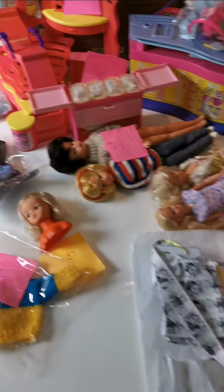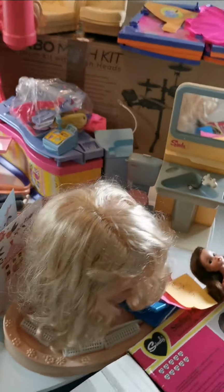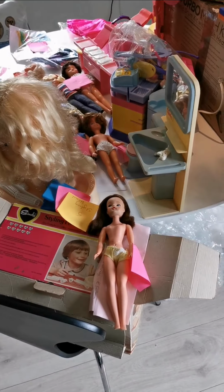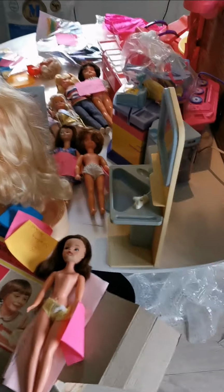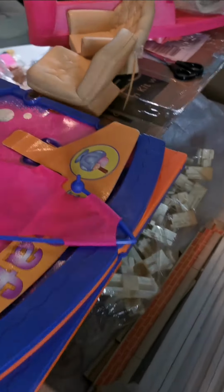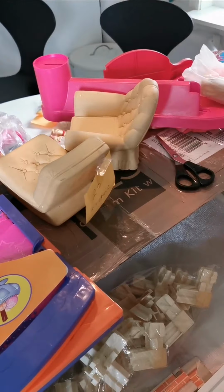Yes. Wow. Thank you for opening every little parcel they came in and putting them in this big box. I can't believe how you manage it.